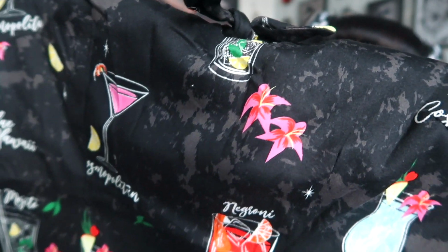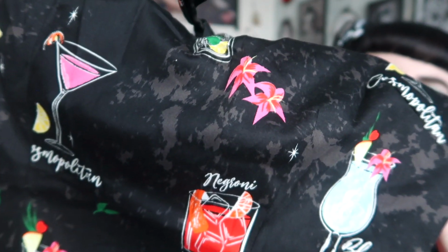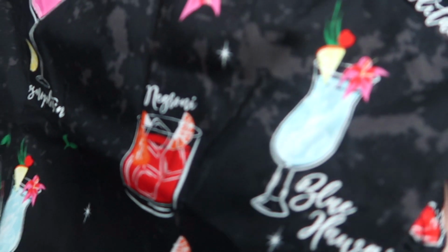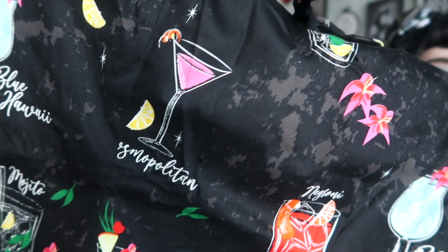And the print is just really cool. It's got a black background with these kind of grey marks on it, I guess. And then it's got kind of Hawaiian looking flowers and all of these drinks and lemon pieces and sparkles. So it has got a cosmopolitan, margarita, Negroni and blue Hawaii, I think that one is. I've never heard of the blue one, but I've heard of all of the rest. I do like a cosmopolitan. But I just think it's really cool and really unique, and I feel like this would be a good one to go on holiday with, and while you're drinking your cocktails, it's just very fun.